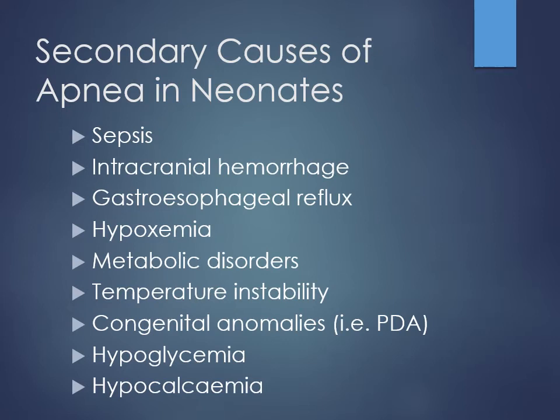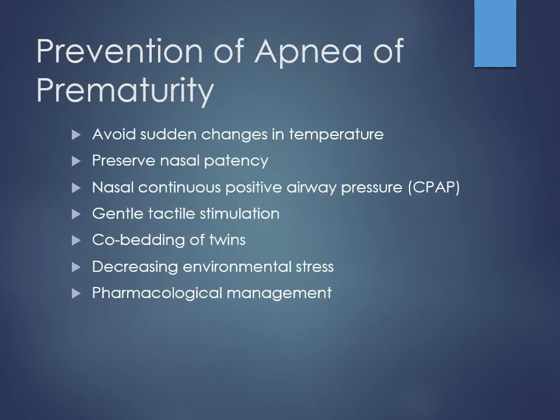So we'll certainly get to these neonates. Other causes you can see here include intracranial hemorrhage and sepsis. All these can put them at risk for apnea. But specifically, ways to prevent that include avoiding sudden changes in temperature. Usually they're under some sort of heat lamp to help regulate their temperature. Make sure their airway is clear and maintain nasal patency. Sometimes we'll even use continuous pressure ventilation like CPAP. And we'll talk about the pharmacological management because that's what we're mainly focused on in this class.